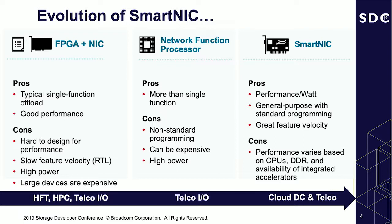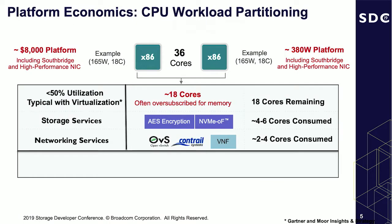Now, a SmartNIC, like I showed you in the picture, does take more space and power. There's DDR memory on the card. We ship cards with up to 16 gigabytes. We don't put hundreds of gigabytes on the card, but 16 gigabytes is pretty adequate for that kind of platform. So at the end of the day, it all ends up being economics.